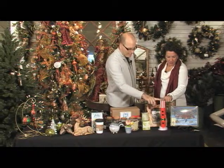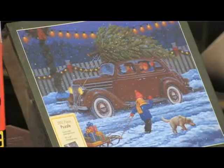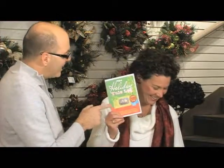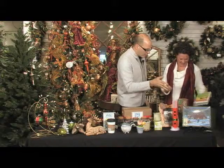Matches by the fireplace, of course, and a decorative canister. And is this a puzzle? We've got puzzles here. We've also got games, very popular. Sing along, and the Yule log. This has got the DVD that you would put in and you watch the fire on your TV. Nice. But games are also very popular.